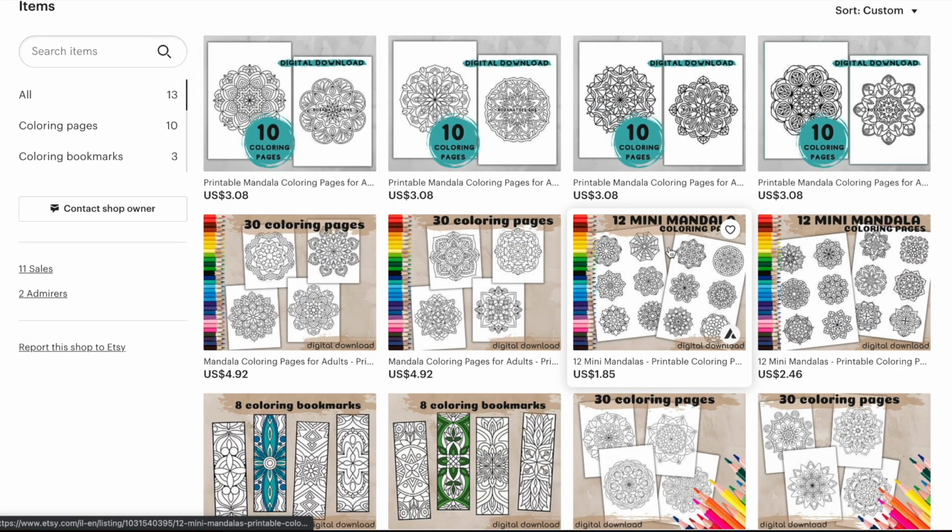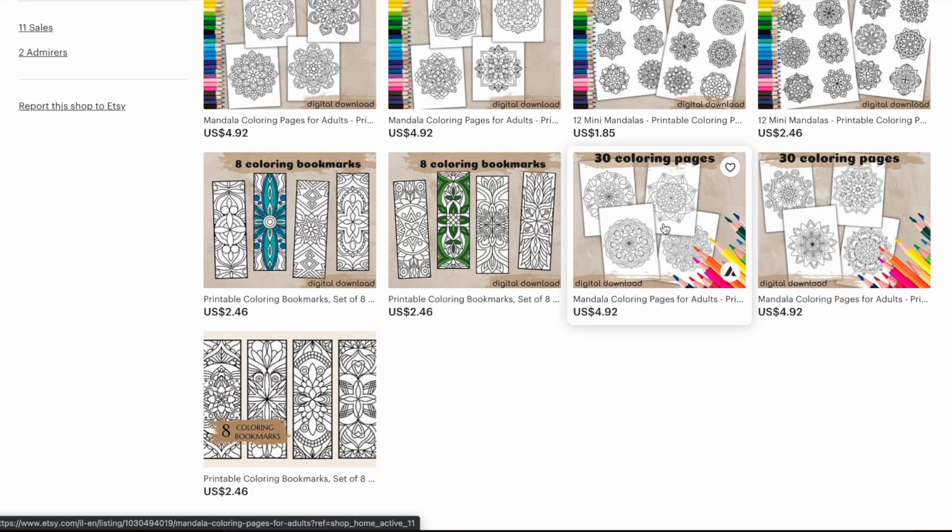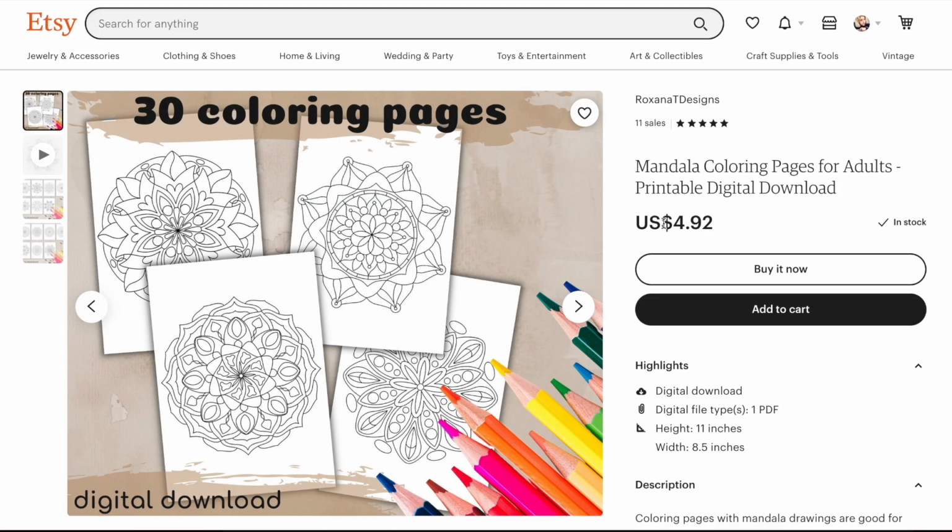I kind of love the simplicity that you have going on here. I love the mini mandala option. I think that a lot of people don't value enough mini coloring items. I do know that in my coloring project, I'm planning on doing a lot of these mini coloring things. And I love the style that you have here. It's very simple, but let's just go on to a product and have a look.